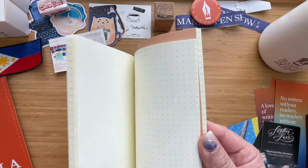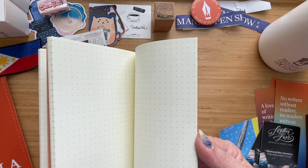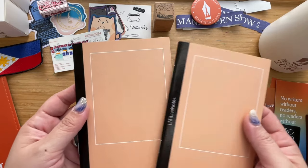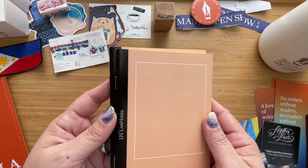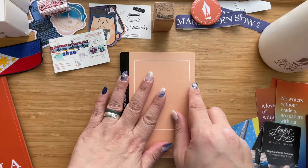So these are Tomoe River paper sheets of the old Tomoe River, and I can't wait to try these out. I have been on a hunt for a smallish notebook. Currently, I'm using Leuchtturm, and I am excited to use these. Okay, so I had that.